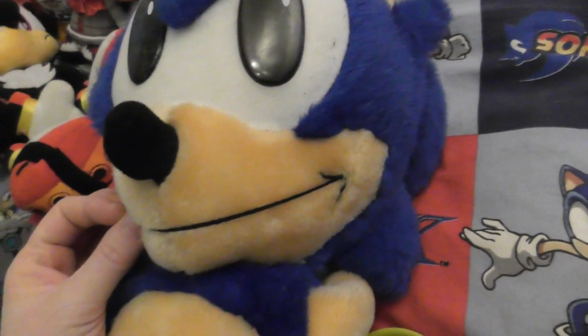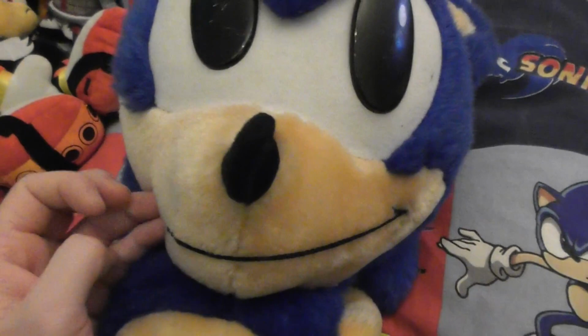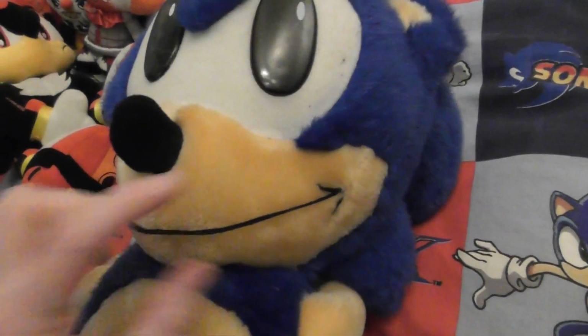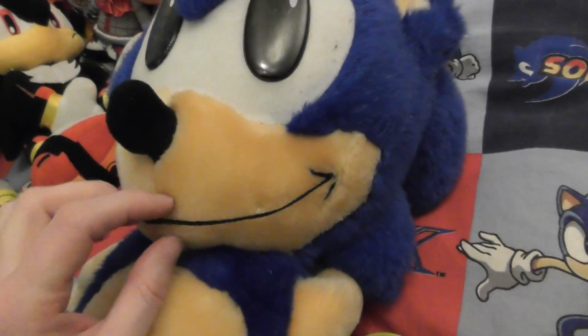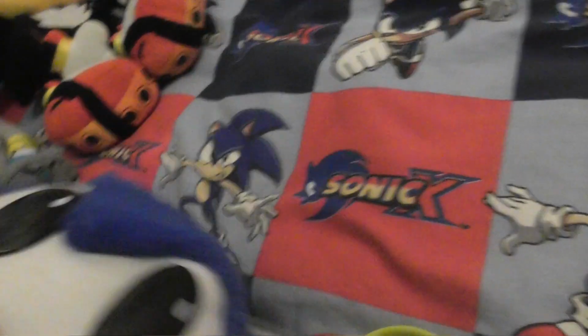Just put his mouth back. Are you sure I can do this? Apparently his mouth is kind of long. He has a little hole beginning to come in the neck, but I think that's still pretty okay.